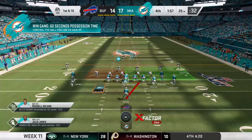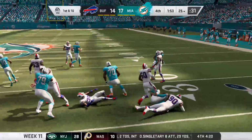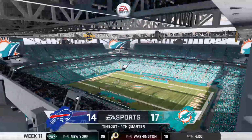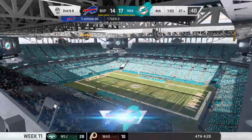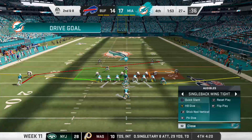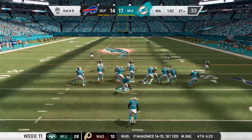Some good games going on in the early window. This might be the best of the bunch. Here's Jones. And he's upended after a gain of 2 out to the 27. And whistles, and we're going to have another stoppage of play as they call the timeout on defense with 1:53 left. This, in all probability, another run here on 2nd and 8.